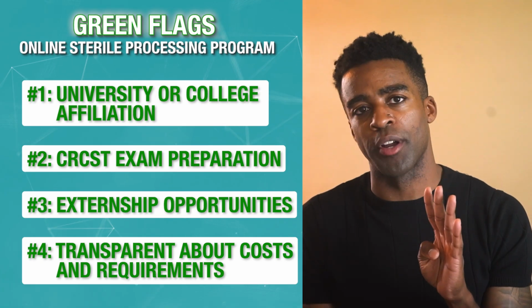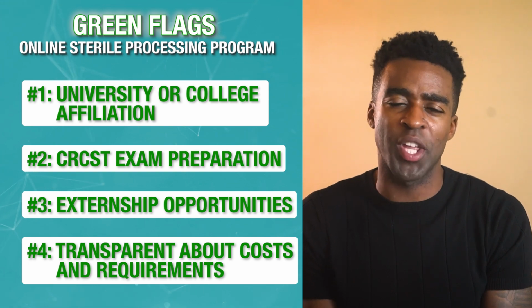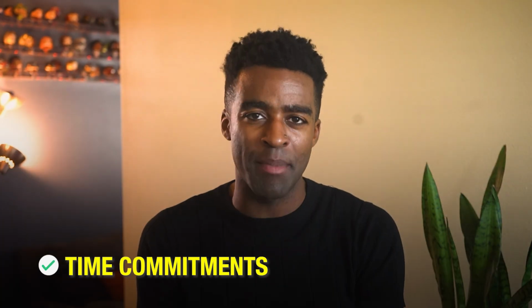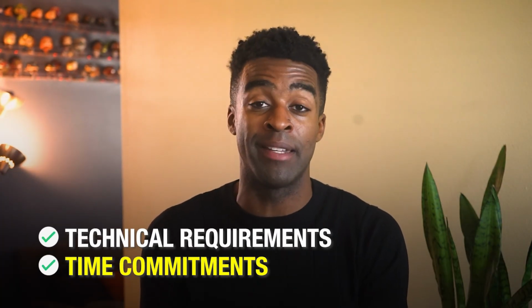Green flag number 4, transparent about cost and requirements. Reputable programs will be upfront about total cost with no hidden fees that surprise you later. They should clearly state time commitments, technical requirements, and any prerequisites. Vague pricing like "starting at" with no clear total cost is often a warning sign of additional charges that may come.